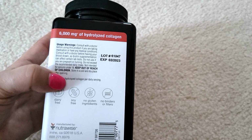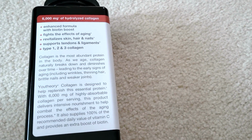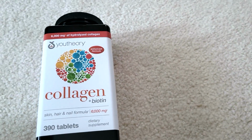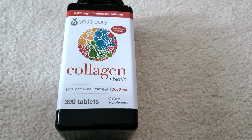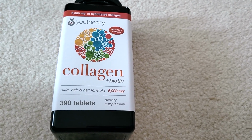Everything is kind of explained to you on the label. It tells you when it's expired, so you get a good amount of time out of them. I'm really happy with it. Like I said, I see results. I see my hair getting longer. I see my nails getting stronger and longer as well, growing faster.